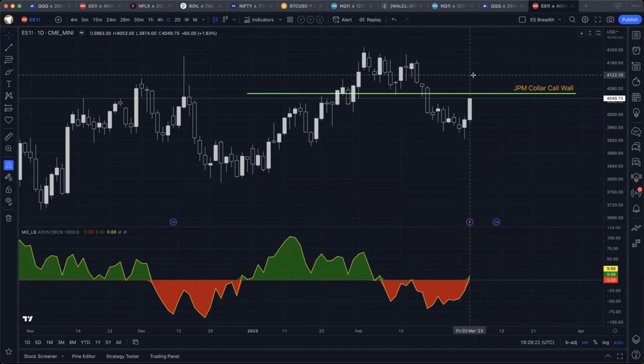So that doesn't mean it's impossible for prices to go above that green line. Obviously, it happened over here in February. It's just that there's a drag on the market as the market makers have to hedge their position. Okay, so that's something to keep in mind here about 4065.